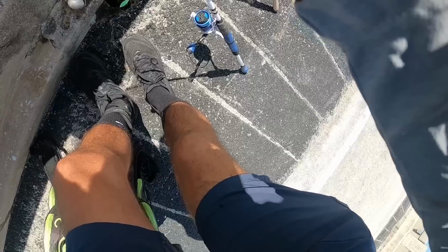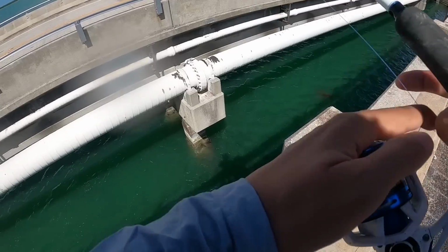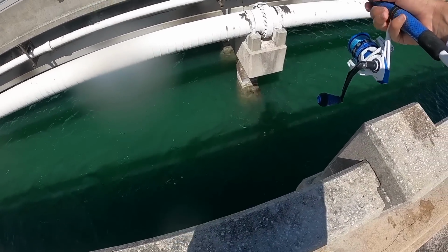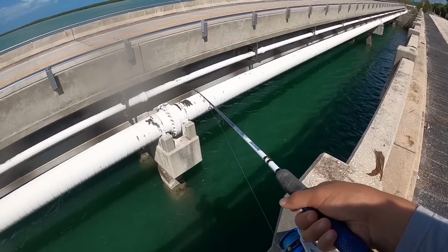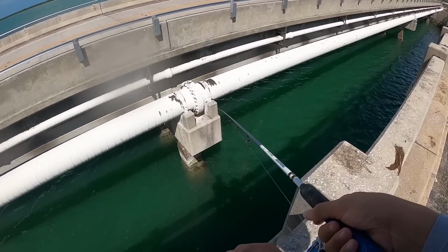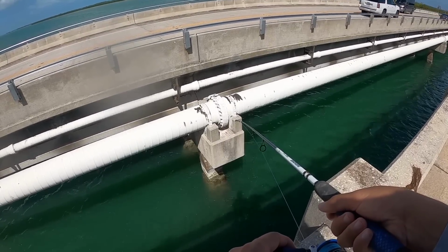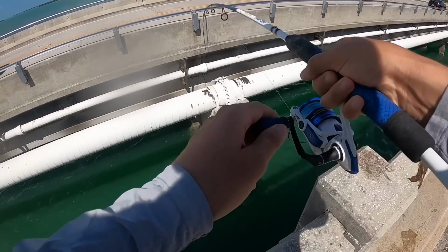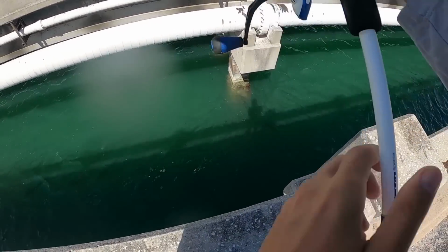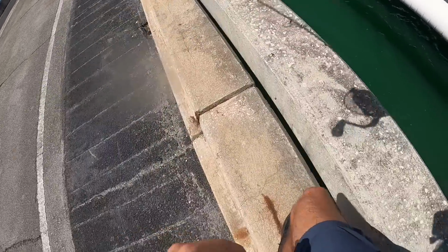They're nipping. I gotta say, man, this guy loaded me up. I said 2 dozen shrimp. I don't know how many you get. This is way more than 2 dozen. There we go. Nope. I feel like I keep getting bit, but I keep going into snags.